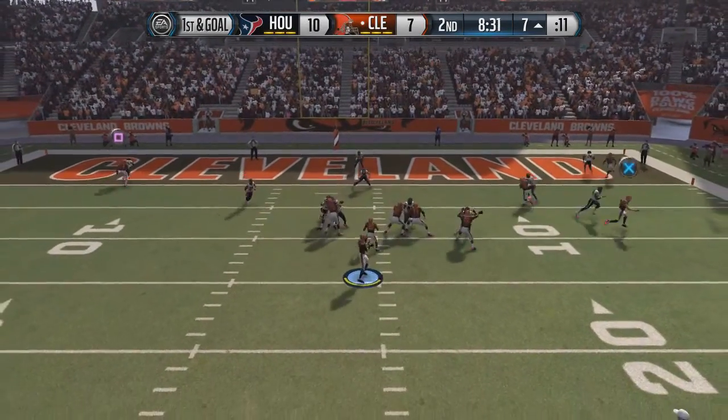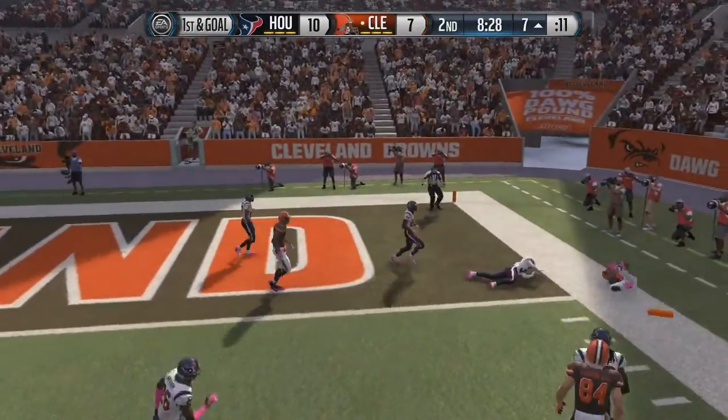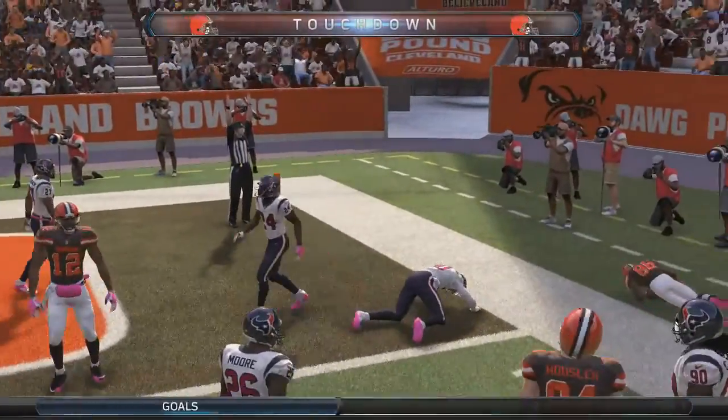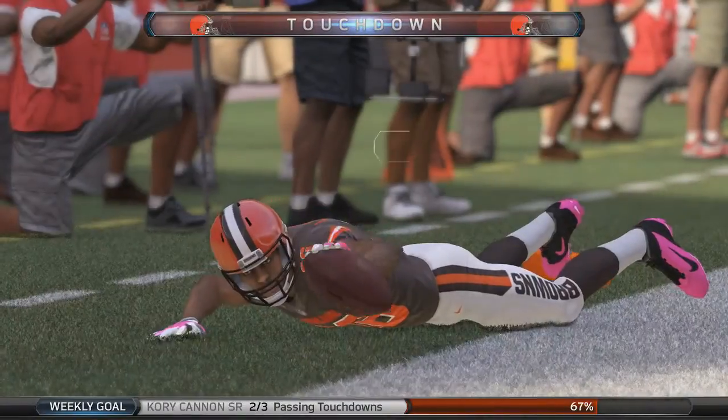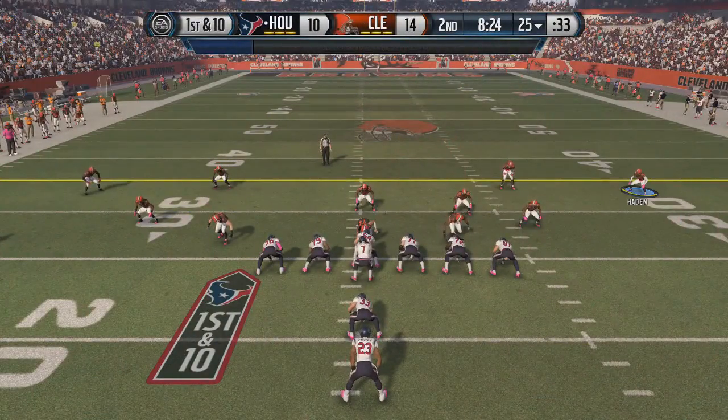Now on 1st and goal, Maggott takes the snap. He stands in the pocket, rolls out to the right side, and throws on the run, and that pass is caught by Tyler Lockett. Touchdown Browns, and they will have the lead for the first time today. Like I said earlier, Lockett has been kind of quiet this season, but he seems to have shown up today.